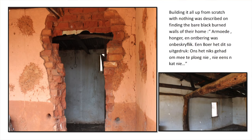Here we can see the thick walls, and then it's been rebuilt, and that's not the same one, it's just a little 20 meters from there. Some of the old bricks that they've used through the ages to rebuild, and then other houses were changed for slagkamers and stuff. What's interesting here, when I came back, I don't know how many of you understand Afrikaans, but these are the words of one of the neighbors that came there.